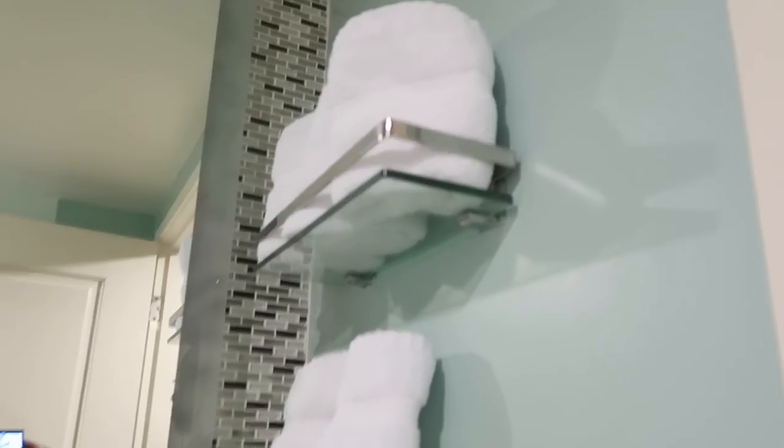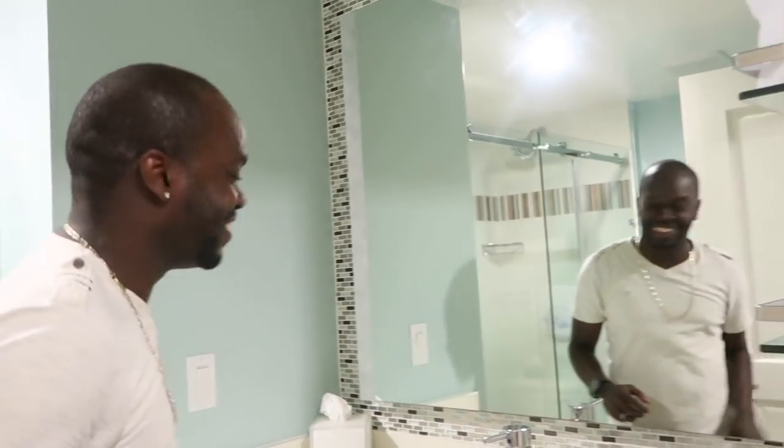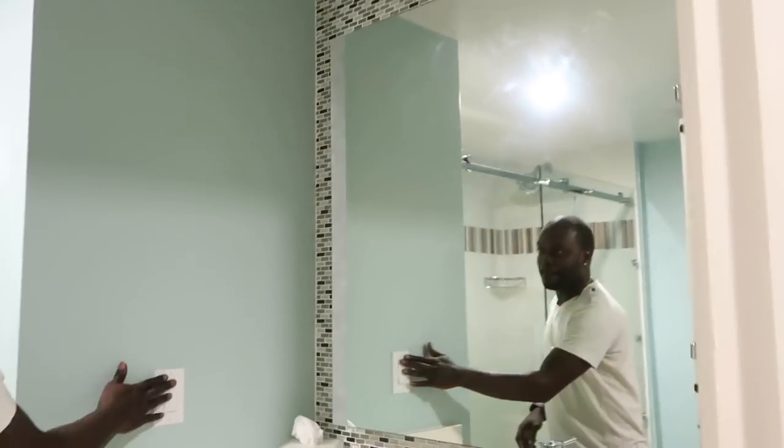And wait a minute, ladies who do makeup, y'all gonna love this. Okay, let me make sure I hit the right switch. Nope, that ain't the right switch. Sure ain't the right switch. Let me show you. Boom. Oh my God, it just glows, right? I wanna get this in our house one day.